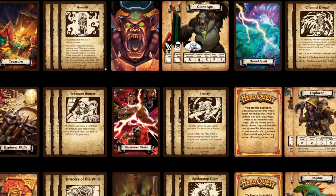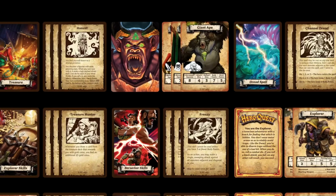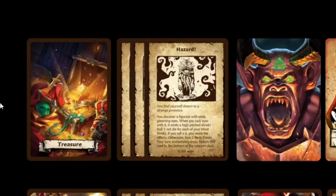Now we get into some of the cards. Because I don't possess the actual thing, I'm just going to look at these ones that are on Hasbro Pulse. Hazard. You find yourself drawn to a strange presence. You discover a figurine with wide, gleaming eyes. When you lock eyes with it, it emits a high-pitched shriek. Roll 1 red die for each of your mind points. If you roll a 6, you resist the effects. Otherwise, lose 2 body points. Your turn immediately ends. Return this card to the bottom of the treasure deck.